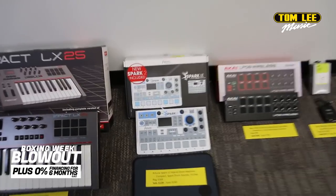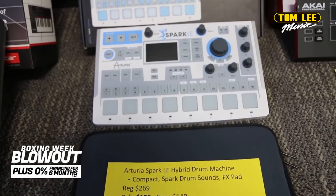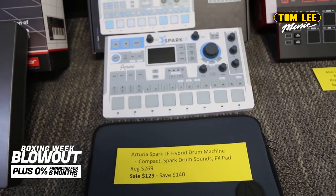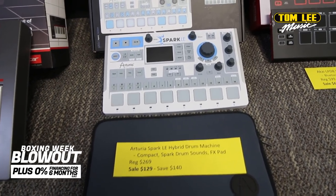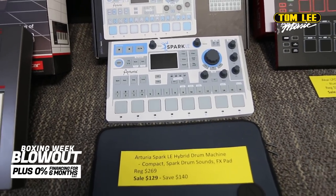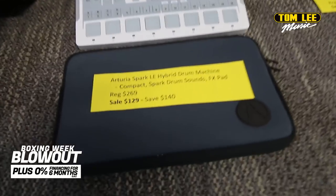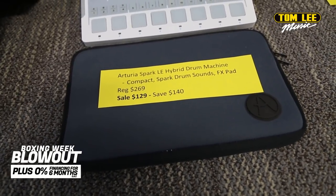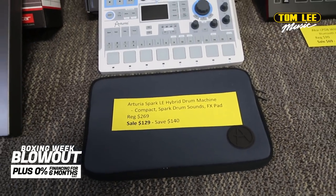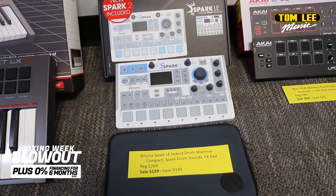Okay, this is really another really cool deal. I don't know if you guys are familiar with the Arturia Spark LE. It's a little drum system, basically. It's a hybrid drum machine using your computer. The controller is really nice, compact. See the little case here? It comes with that. Regular price is $269, sale price is $129. You can save $140 on that package.